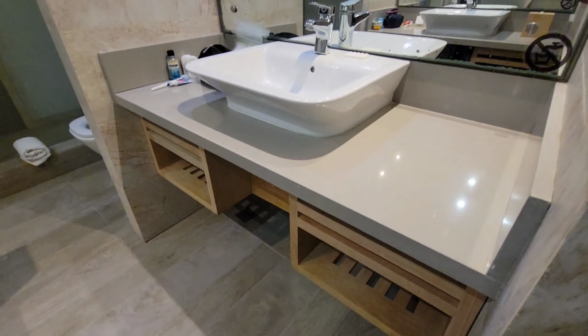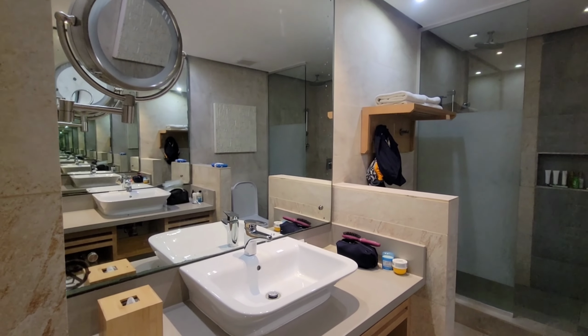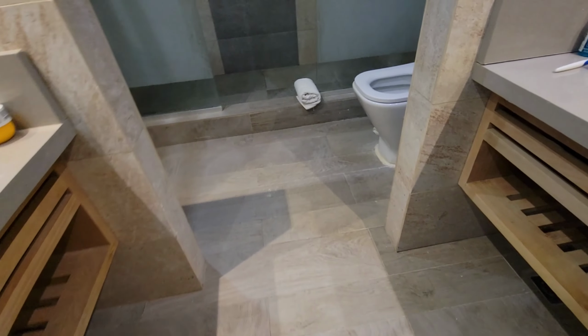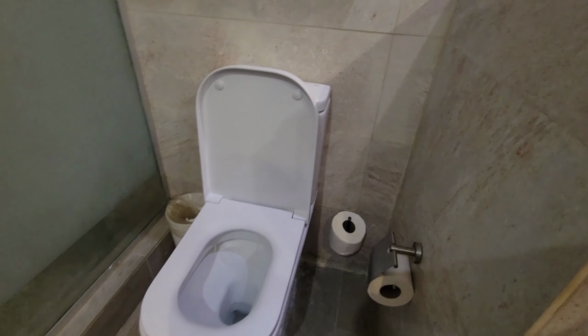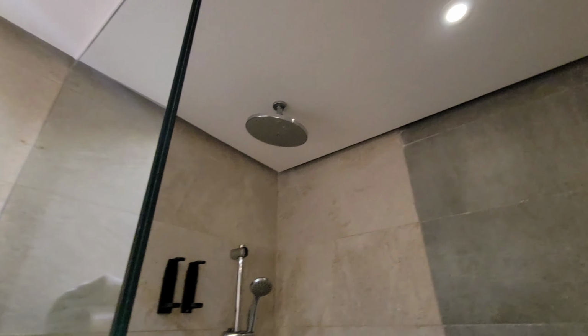So as you saw on the label, we're looking at a Privilege Deluxe Junior Suite room. We landed a room with a king-size bed. What you can expect is a comfortable room that was fairly recently updated, but it's not a full renovation. It's comfortable, it's not luxurious, it's not premium, but it's easy like Sunday morning. It has everything you need for a perfect beach getaway.